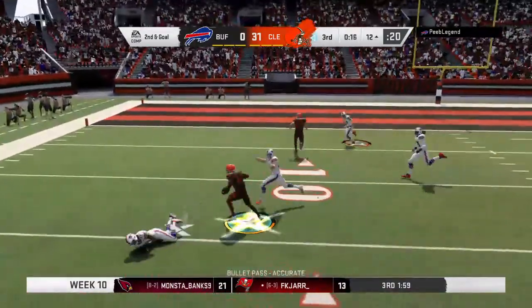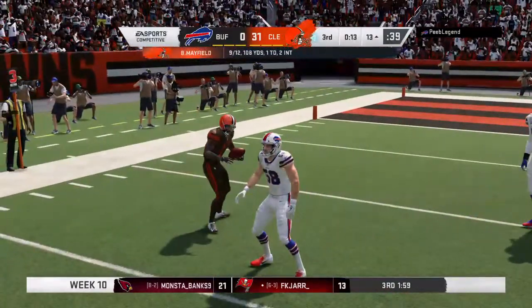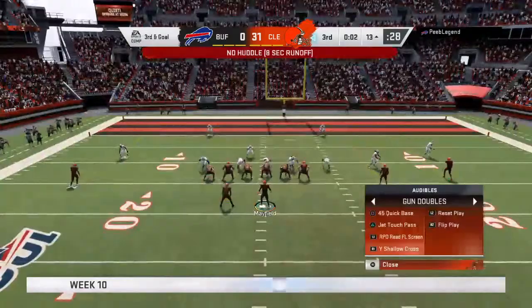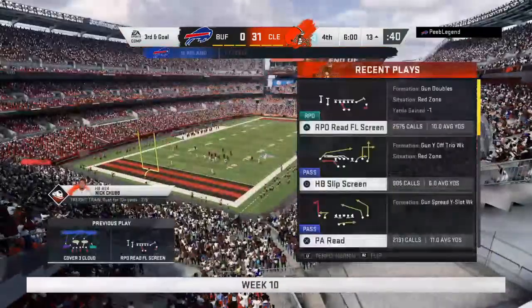Now a fake on the give here as they try the run-pass option. And they'll lose yardage here. They go backwards to the 13-yard line. It'll go as a loss of a yard, and it'll set up third down.